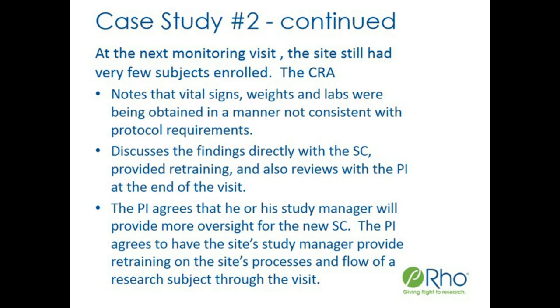But at the subsequent monitoring visit, the CRA notes that we're now having some data that is collected in a manner that is not consistent with the protocol requirements. And so she does have a discussion directly with the study coordinator and the PI about this. And the PI, who, as Diane has noted, is very involved, delivers very high quality, and that's clearly important to him. He is very supportive, right? So again, we have a very supportive PI. We have a very supportive study coordinator. We do have some issues that need to be addressed, and the site is taking steps to proactively address those with some additional training and oversight.